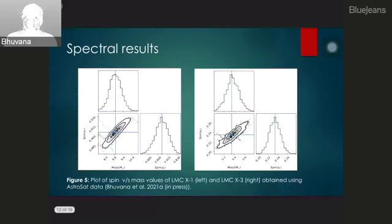This could be because LMC X-1 is a high mass X-ray binary and the mass accretion is taking place via stellar wind, and LMC X-3 is a low mass X-ray binary. So mass accretion is taking place via Roche lobe, and so there will be a steady inflow of matter. So there is not much variation in the short time scale.